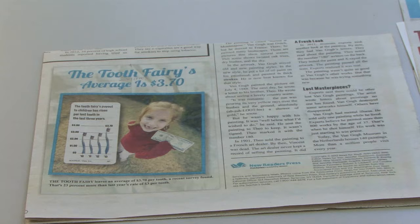Yes. The tooth fairy's average is $3.70. Yes. So that means that the tooth fairy is giving some kids maybe $2.50 per tooth, and other kids maybe $5 per tooth, and the average is kind of in the middle. It's $3.70. Okay, so we know this story is going to be about what?